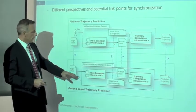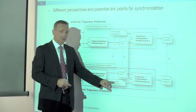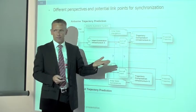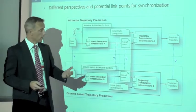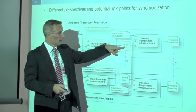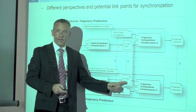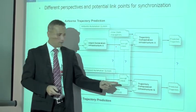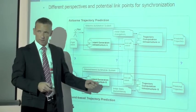This could be one. And of course, we could go beyond simply using the state information and include the intent information, which is also a more or less classical view on how to improve the prediction quality for ATM functions. So we could use the intent information generated by the system here in the airborne system, so in the FMS, or we could use this intent information from the generic FMS performance model implemented in, for example, the arrival management capability provided by Baco.